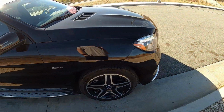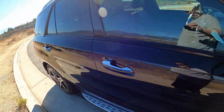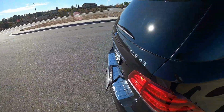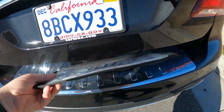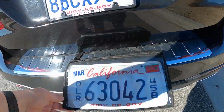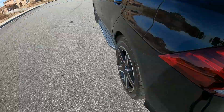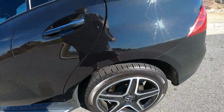This one does have some imperfections on it. Probably hard to see because it's not in the sunlight. I did find a scratch on the door there, like a key mark, as well as it does have some curb rash on it. I'm not sure what this license plate did flopping around either. Looks like it might have scratched it a little bit. But the passenger wheels did have some on it.